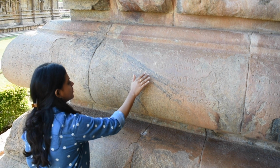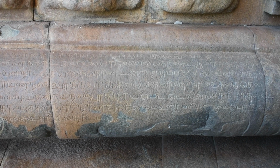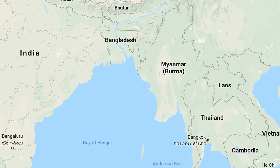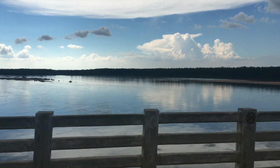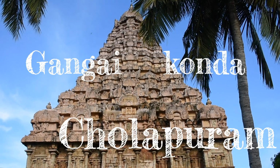Rajendra Cholan is one of the most remembered kings in Tamil history. His period is considered the golden period of Tamil Nadu. He conquered most of the Southeast Asian countries like Bangladesh, Malaysia, Indonesia, Thailand, Cambodia. Gangaikonda Cholapuram was constructed as a victory symbol of conquering the Gangetic Plains, present-day Bangladesh. So he also brought gallons of water from the Ganga and mixed it with the river Kaveri here. So that's how this place got its name Gangaikonda Cholapuram.